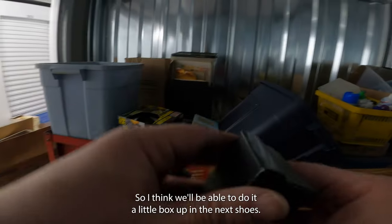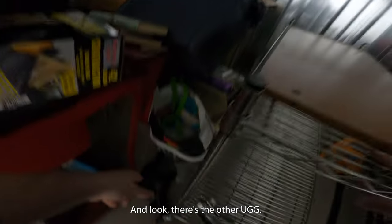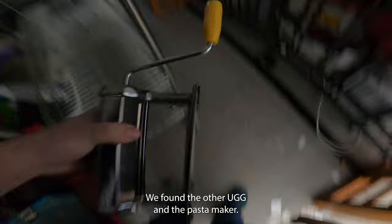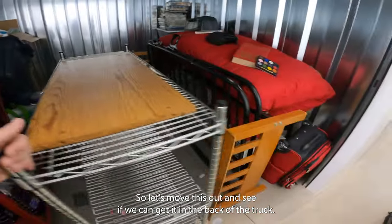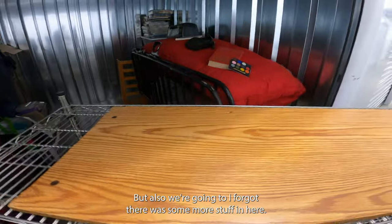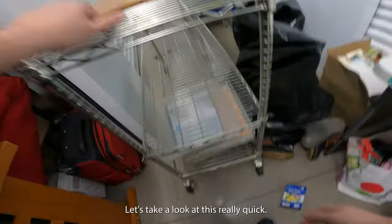Ooh, little box, nothing in it. Shoes, yeah, nope. Dictionary, paint, and look, there's the other UGG. There we go. We'll take these and we'll sell these tonight. Woohoo! We found the other UGG and the pasta maker. So let's move this out and see if we can get it in the back of the truck. But also, look at this. I forgot there was some more stuff in here. Let's take a look at this really quick.